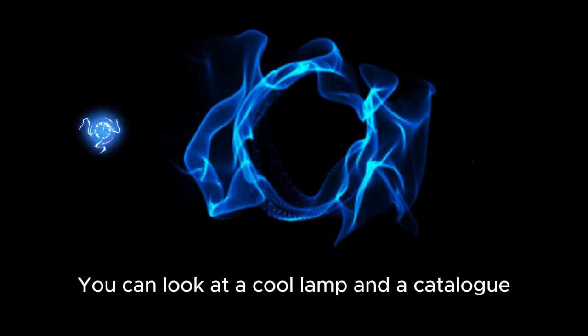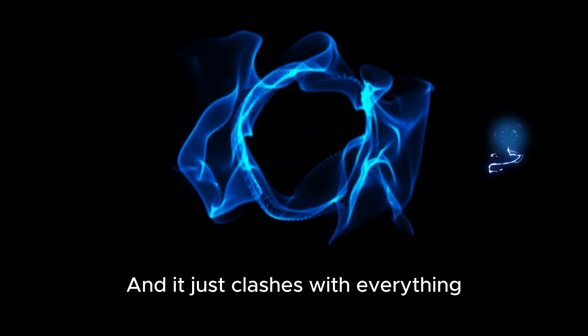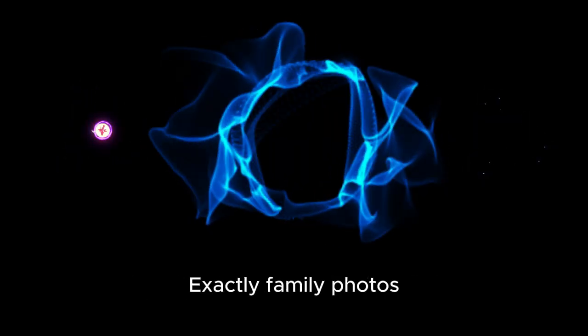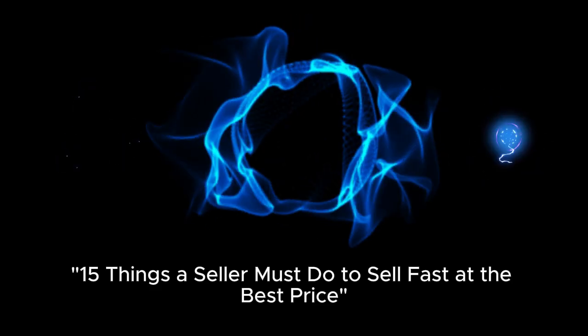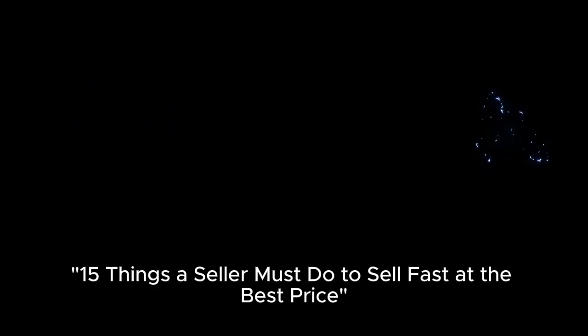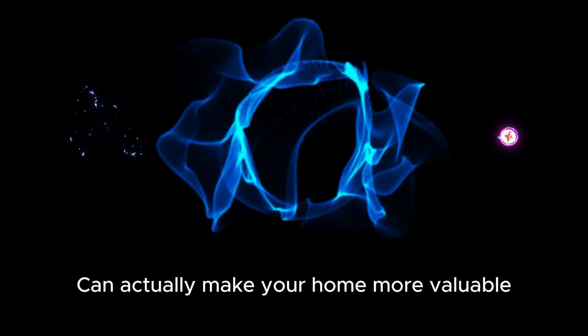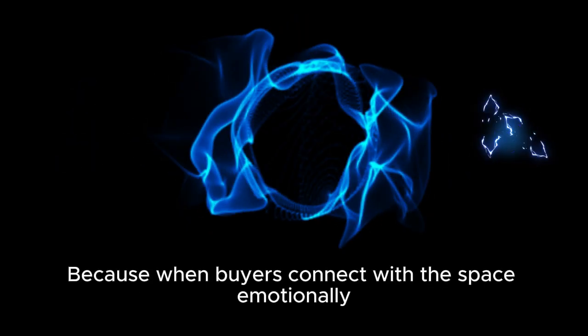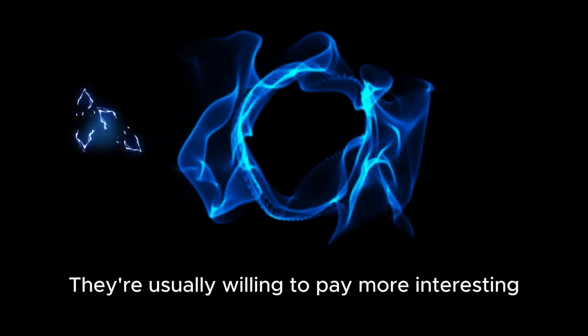It's like you can look at a cool lamp in a catalog, but then you get it home and it just clashes with everything. Exactly. Family photos, personal knickknacks, those things can actually hold buyers back from imagining their own life in the space. So you're saying depersonalizing can actually make your home more valuable? It can make a huge difference, because when buyers connect with the space emotionally, they're usually willing to pay more.